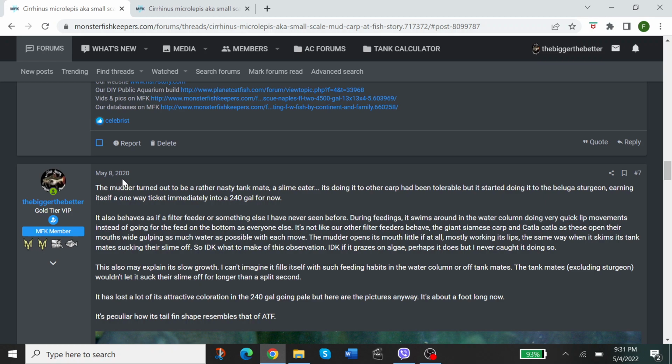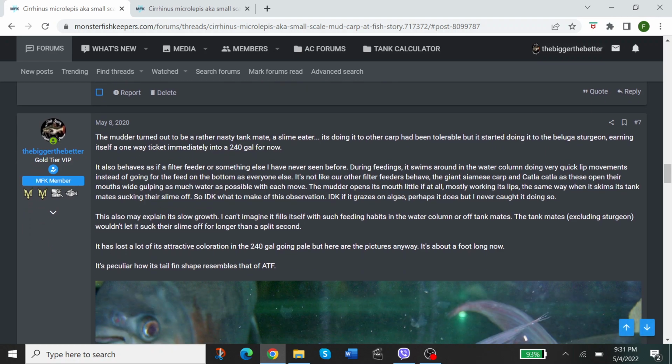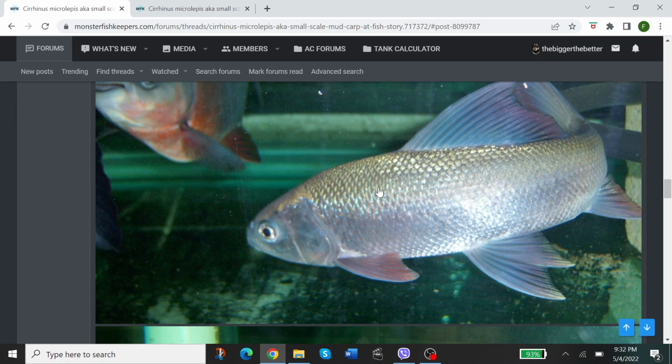And I'm reporting in May 2020, so that's about 9 months later, that the mud carp turned out to be a rather nasty tank mate. It turned out to be a slime eater. And it was doing it to many other carp, but it was tolerable because koi carp would not let it do it much, just for a split second. But it sustained itself pretty well on the slime. I had never seen it go for algae, and as I'll tell you later, no wonder, it's not an algae eater.